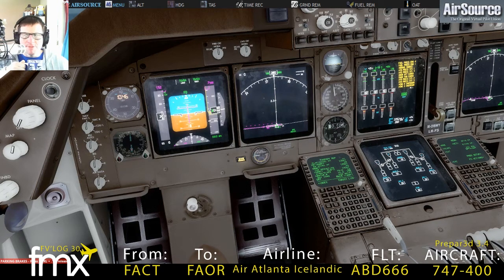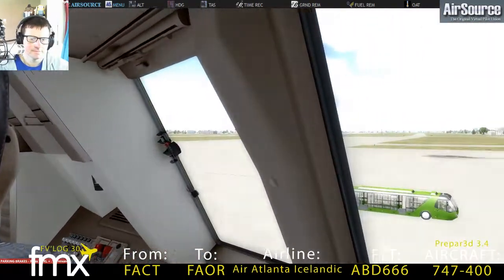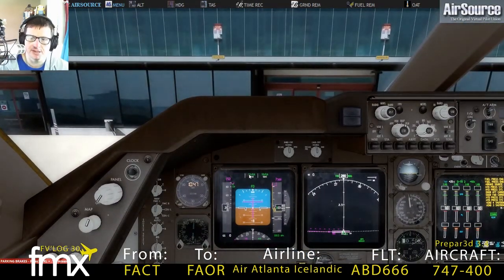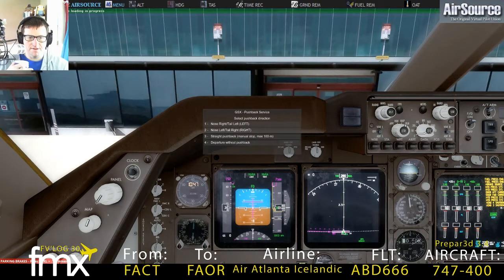Powered by gingerbread tea today, gingerbread green tea. I do actually wish there was a timer for GSX, so you can see how long you had until all the passengers are on. At least like a countdown. Because as nice as it is sometimes to simulate that kind of thing, it's kind of annoying when you start simulating it and then it simulates it forever. Right, there you go.